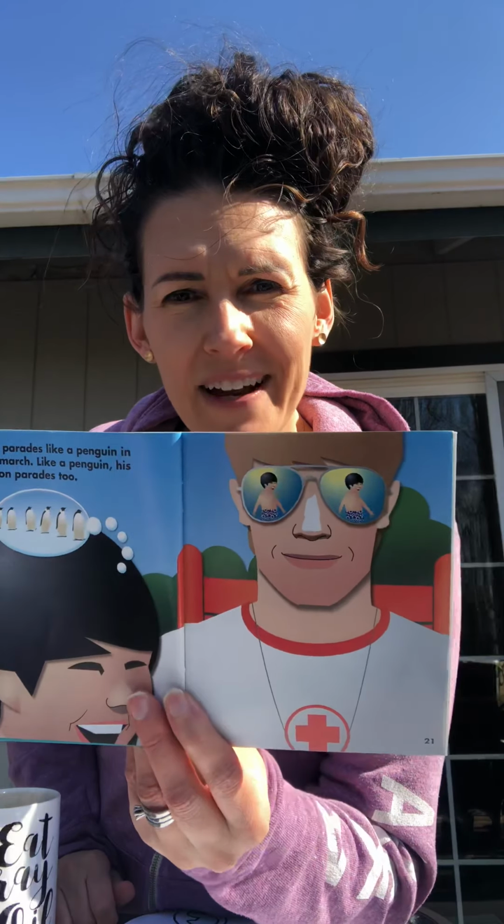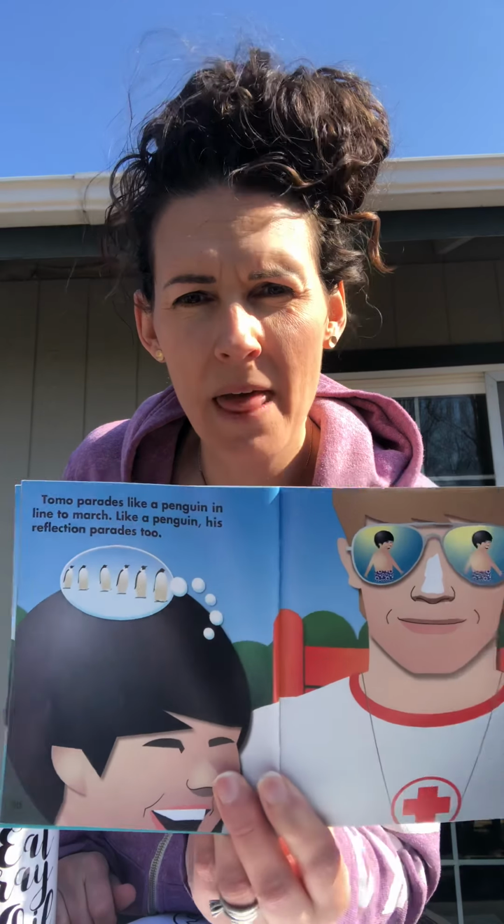Oh, do you see the reflection? You guys know the difference between a reflection and a shadow? See if you can explain that to somebody at home. Tomo shakes like a dog, all soggy and wet. Like a dog, his reflection shakes too. When Tomo moves, his reflection moves. When you move, what does your reflection do?